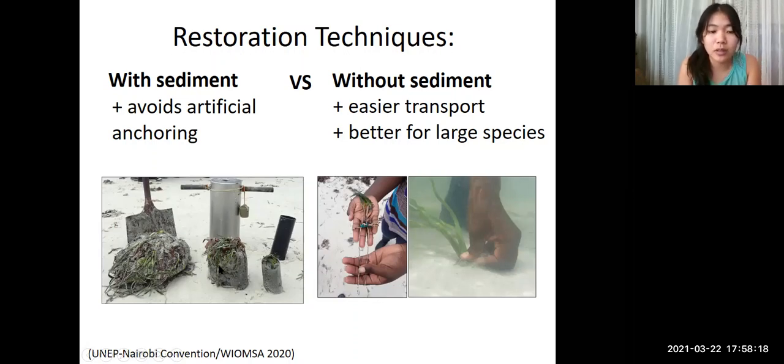And Enhalus is one of the largest species with the thickest roots. And so that's going to be really hard to carry, really heavy, and probably a shock to the plant as well. If you plant without sediment, it's easier to transport the seagrass. So it's better for these large species than this method, but you also have to anchor them.